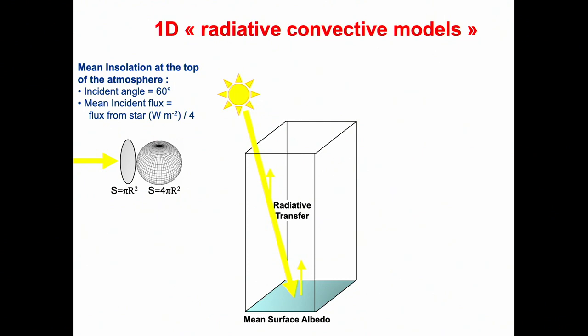You have to assume a surface albedo, the amount of radiation which is reflected back to the atmosphere. You have to compute the radiative transfer to estimate how many photons are reflected or scattered by the atmosphere. You have to do the same in the thermal infrared. You have surface emission, and absorption and emission in the atmosphere. This is where you will account for the possible greenhouse effect of your atmosphere. If you have gases that can absorb the thermal infrared radiation, they will create a greenhouse effect.